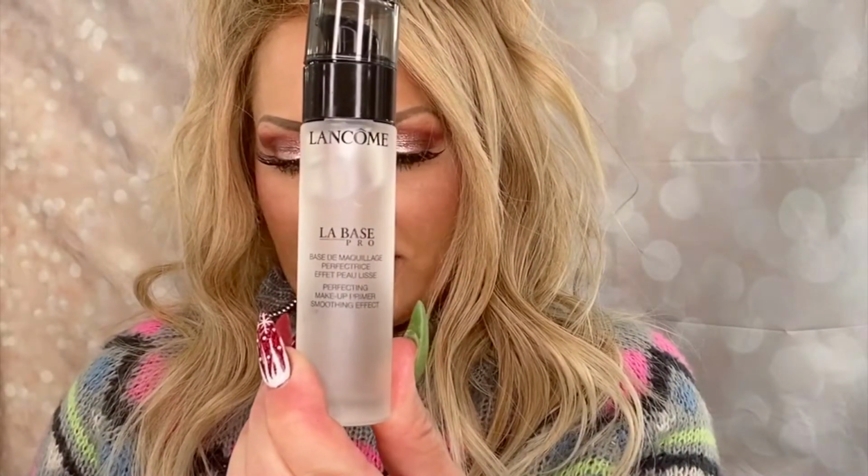So my two favorite ones are No Pore Blem Priming Water by Touch and Soul. I found this on Amazon for $17.85. I'm actually going to put all the prices down below. Sorry, my nose itched. And my second favorite is Lancome La Base. The price on this one is $42. It is a higher end. You can find this at Ulta. It's a silicone base, and I am just really loving this.